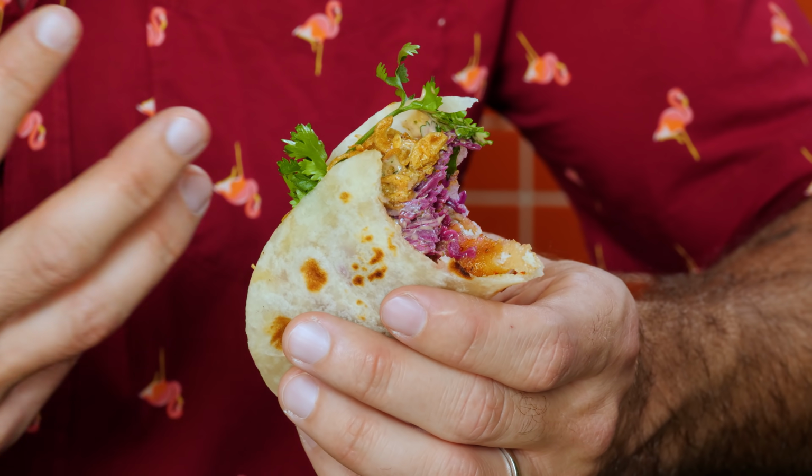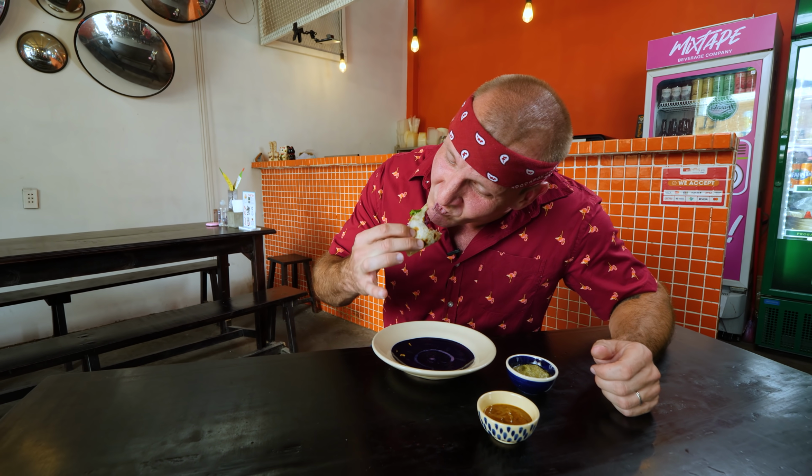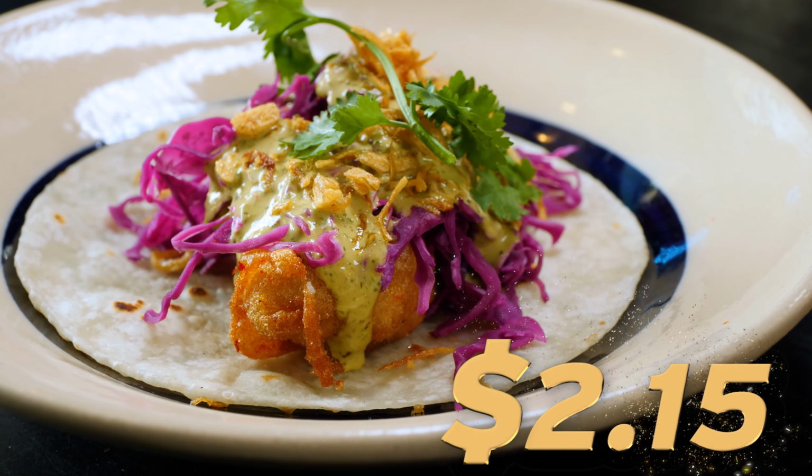My head's shaking no, but I mean yes. Fish is nice and crunchy. The sauce he has on here, it's spicy, super tangy, and a little bit sour. Absolutely delicious. Tacos are usually very affordable, like this one. It costs just a little over $2.